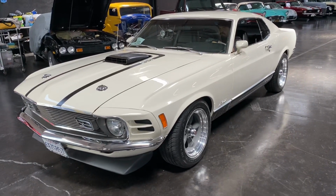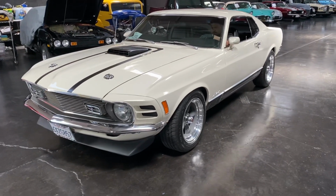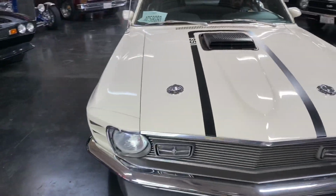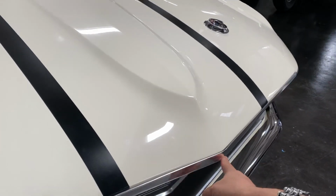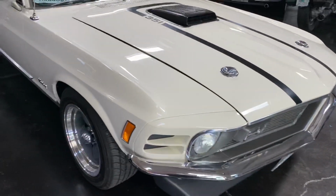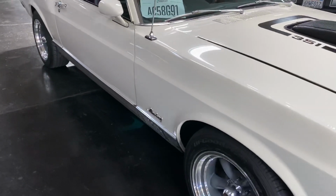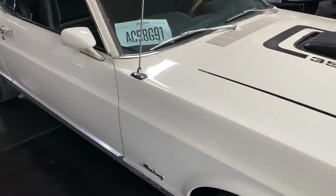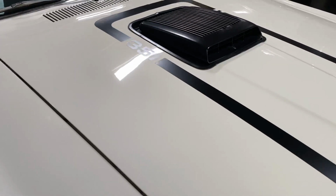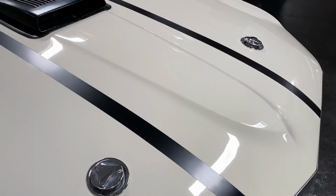This is a solid number 2 condition car. It's not perfect, but as close as you can get at this price point. So here's an example, it has a little ding here. But as you can see, this paint is super shiny. Super good paint on this car.